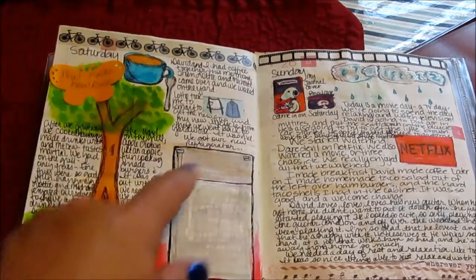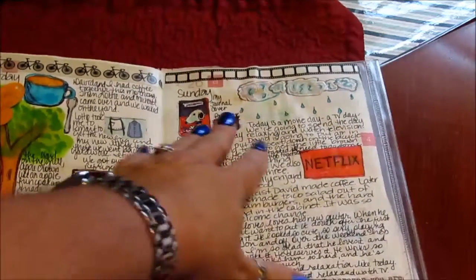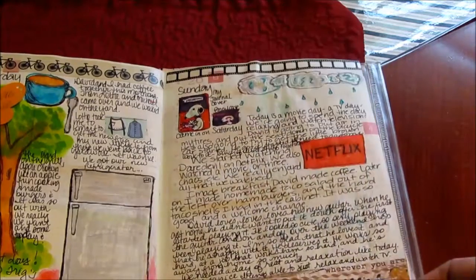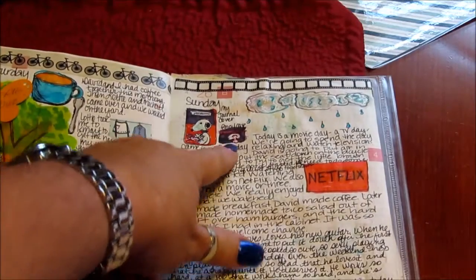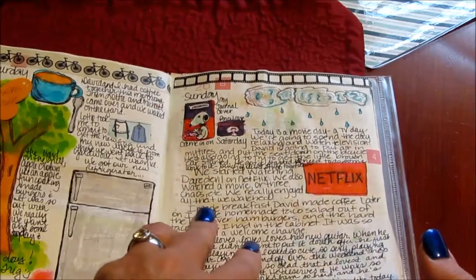I talked to Drew, and I did laundry, and that Sunday was pretty much spent inside. It was raining. We watched Netflix. I talked about my journal cover and the pencil case that came in and how much I loved it, and how much Mr. Rockstar loved his new guitar.